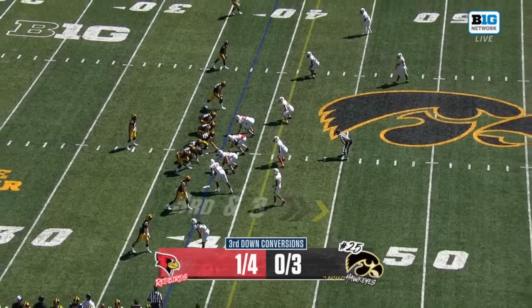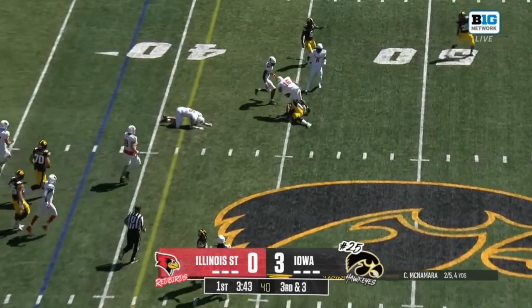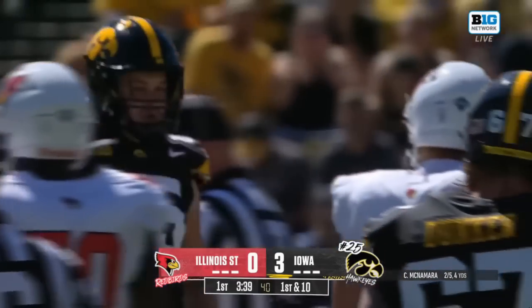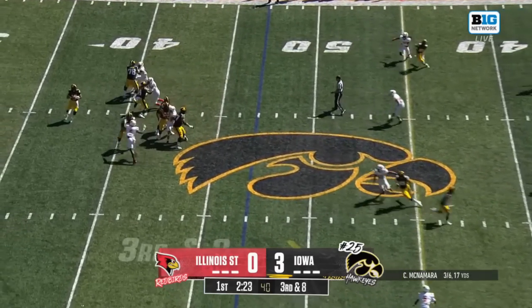Going empty. Don't expect to see this happen too much this year for Tim Lester's offense, but a little wrinkle and a completion and a first down. Luke Lachey up to the 45-yard line on 3rd down, a conversion. The timing. In high school in Rock Rapids, Iowa, way up northwest.